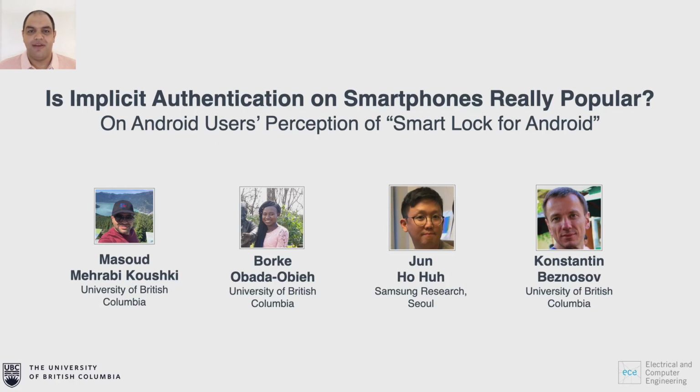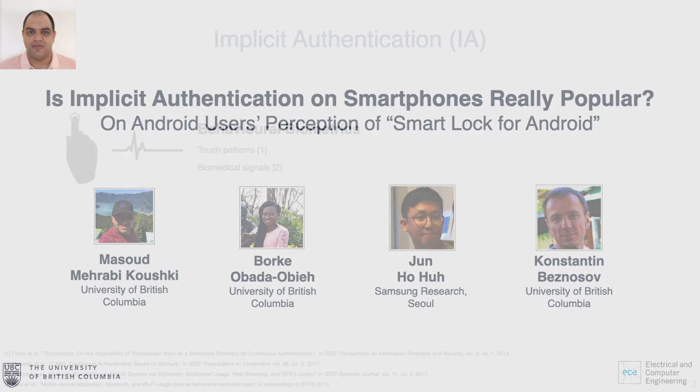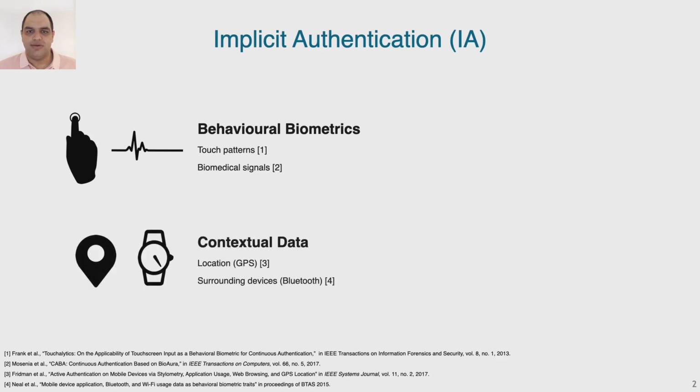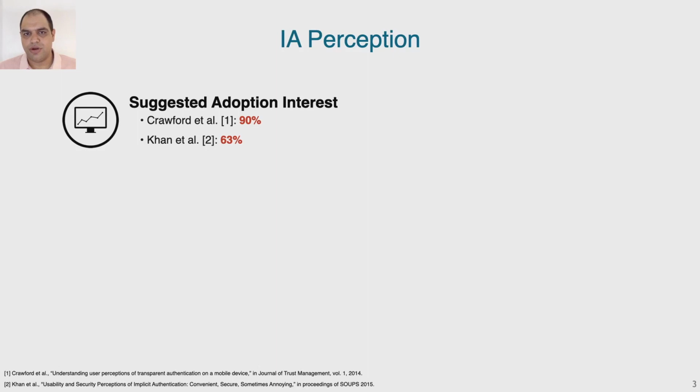In this paper, we explore how implicit authentication is perceived by smartphone users. Implicit authentication, or IA, is a new method of identifying smartphone users by leveraging data that is available implicitly and without requiring explicit user input. Types of data that can be used for this purpose include behavioral biometrics, such as biomedical signals, and contextual data, such as location. IA is shown to be a promising technology to improve the usability and security of smartphone unlocking.